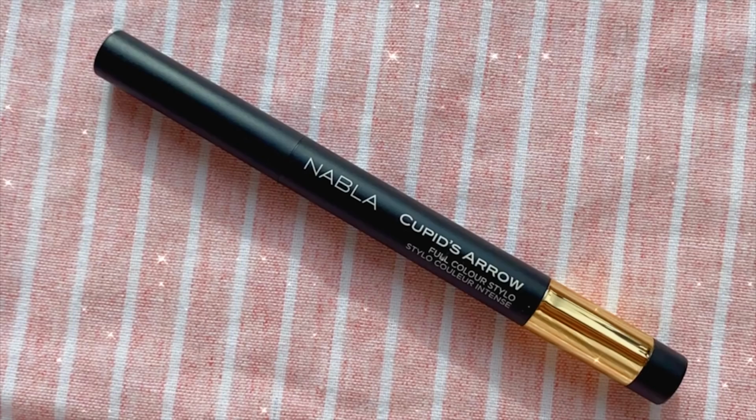And you can use a normal sharpener to sharpen this. I got a lot of questions about that in my last video using this, but it's effortless to use. It doesn't roll around everywhere. It's just great. And I hope that they keep this formula around because it's just too good. And my last eyeliner favorite is from Nabla. It's the Cupid's Arrow in the shade Arrow number 4. This is like a stick version of the Melt Cosmetics pot liner.